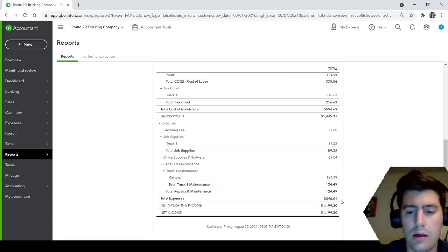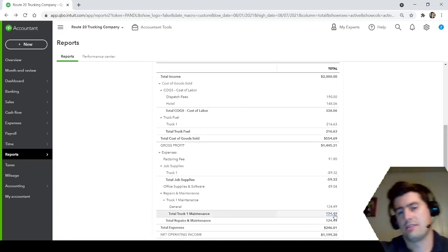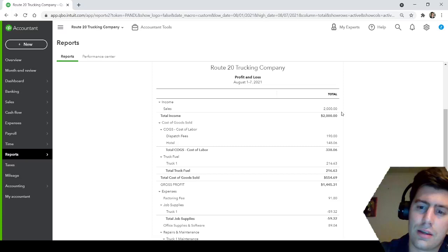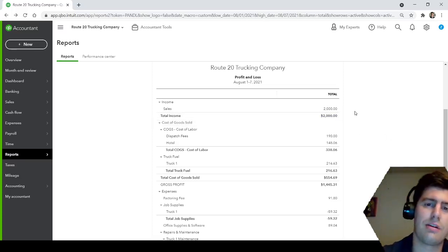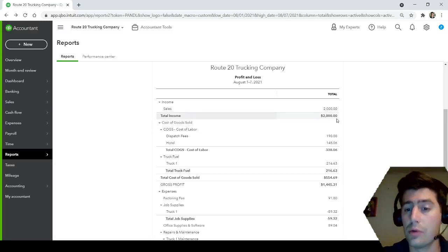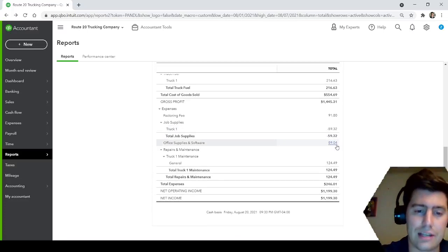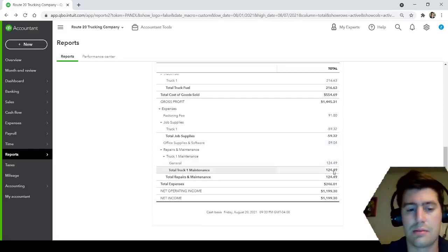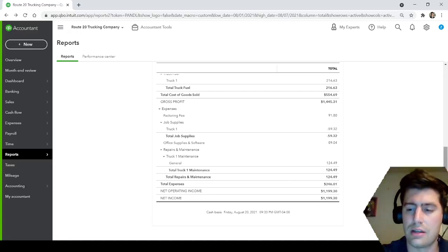So all in all, my total cost of goods sold was $500. My total expenses was $300, and my net income for the first week was a little over $1,000. So I could go on and say gross revenue $2,000 in my first week of running my box truck, and that'd be cool. But keep in mind, you got to pay your dispatcher, you got to pay for fuel, factoring, maintenance, supplies, and just keep that in mind before you start any business, before you get too excited. There's always fees and expenses associated with running a business.